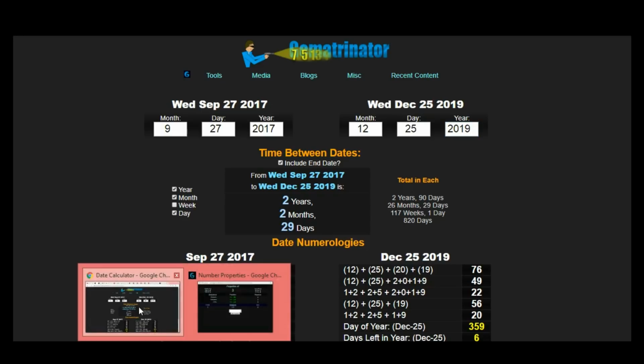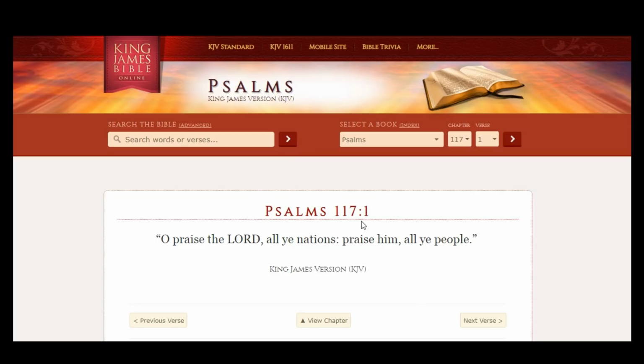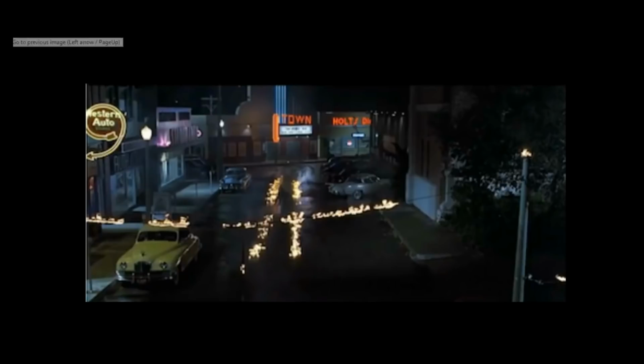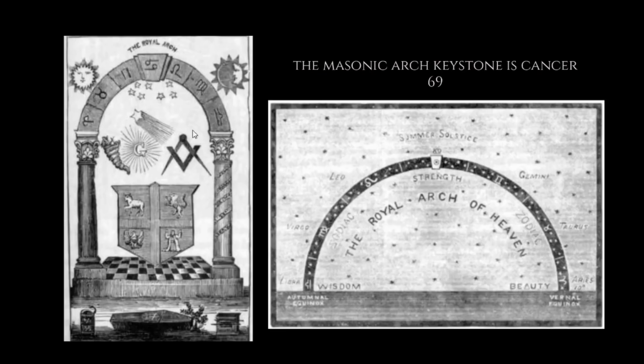And this is a keystone reference. Psalms 117:1 is the exact center of the Bible. It's the keystone chapter of the Bible. And that connects back to our "69 months" and our 69 at the top of the Masonic Arch. Barack Obama was born exactly 69 months after Marty goes back to November 5th, 1955.